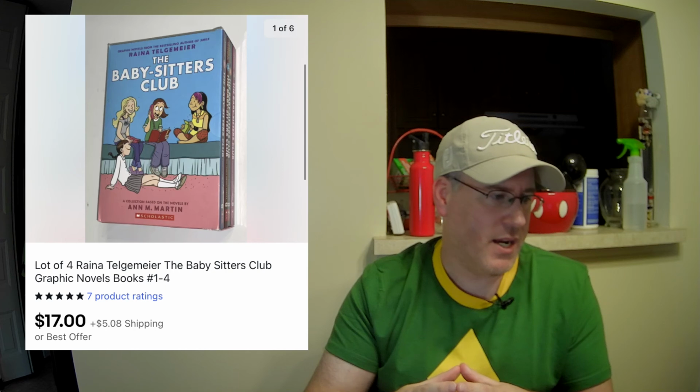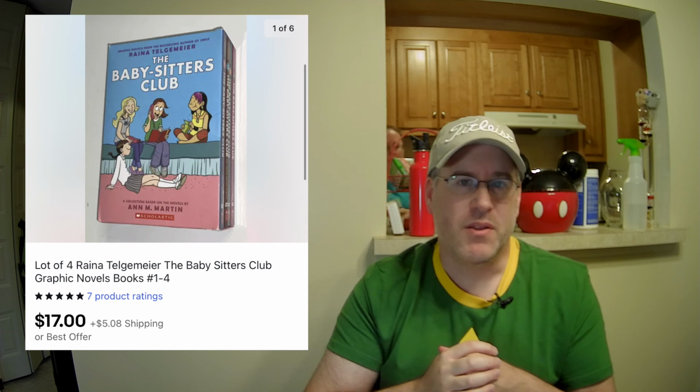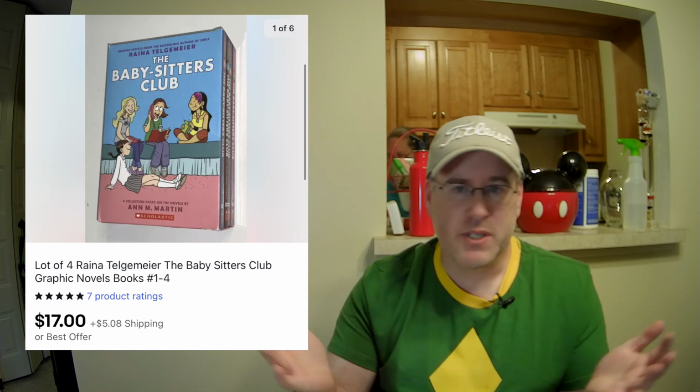These, though, were graphic novels, and I think I ended up paying $2 for them, and I thought I could get $20 plus shipping, and I ended up getting an offer of $17 after they'd been for sale for about 3 or 4 months. I'm not going to complain about $3 when I only had paid $2 and got 17, so very happy with that.